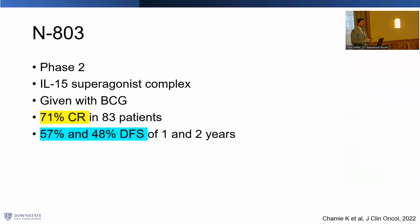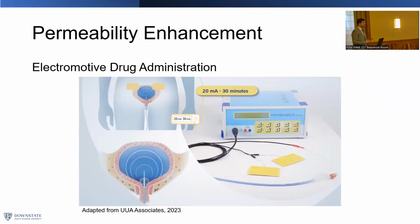According to phase 2 trial data, it's showing a 71% CR and a 57% disease-free survival of 1 year. And lastly, I'm going to talk about ways to enhance the permeability of these drugs. First, we have electromotive drug administration. This makes use of an electric current to increase the permeability of some of the intravesical therapies that are available to us.